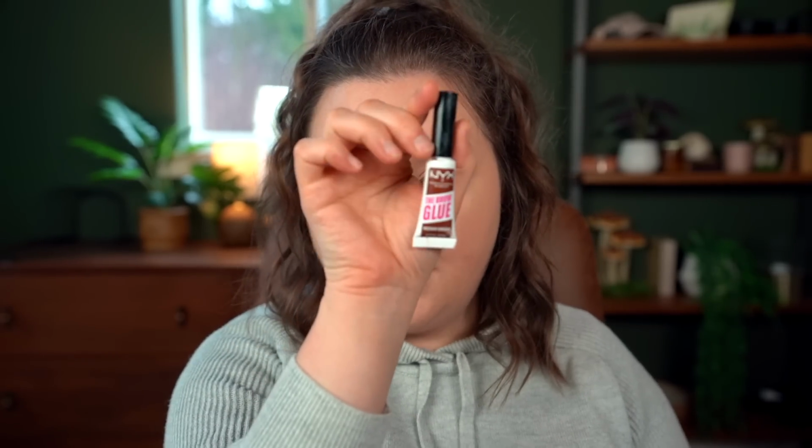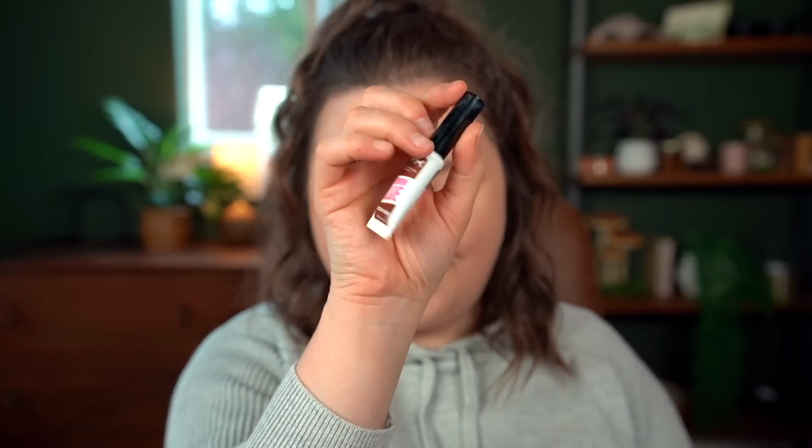I feel like my under eyes look absolutely flawless with that powder puff. That was really cool. By the way, this is the NYX Brow Glue, and I've been using this for like the last, I don't know, 6 or so times that I've done my makeup. It's good. It keeps your brows in place, and it's got a tint, and it's real gluey, but it's good.